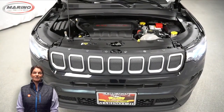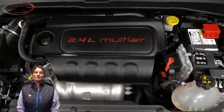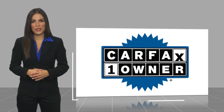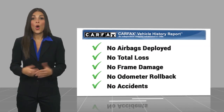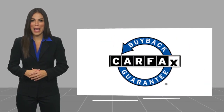For additional details, visit us at marinocjd.com, stock number P7557. This is a one-owner vehicle with a CARFAX Vehicle History Report. Be sure to find a complimentary copy of this report online or contact the dealership. This vehicle qualifies for the CARFAX Buyback Guarantee.